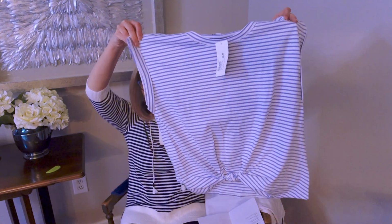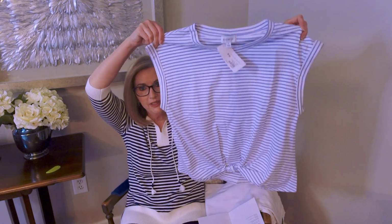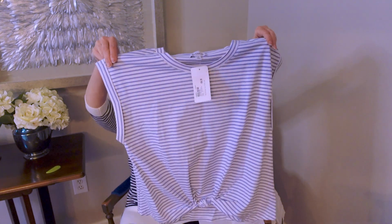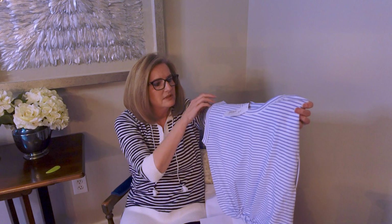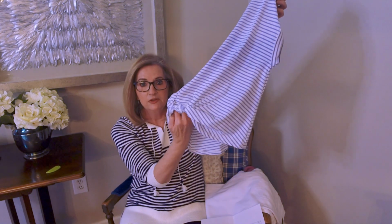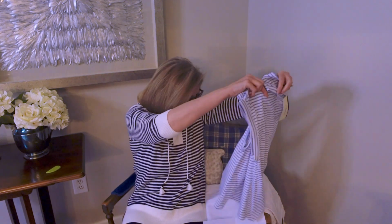Very springy. So we've gone from a sweatshirt, really cute sweatshirt, to a pretty cute top. I'm not a huge fan of these sleeves, but we will see if I like them on. And then it does have a cute little tie front. So, okay, there are 2 outfits.